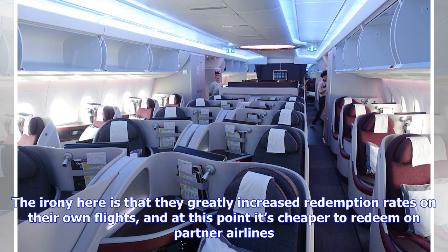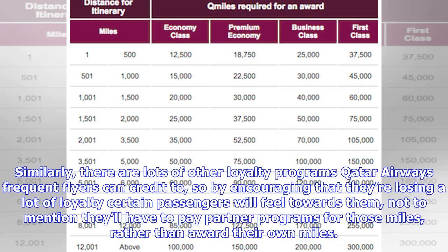The irony here is that they greatly increased redemption rates on their own flights, and at this point it's cheaper to redeem on partner airlines. Similarly, there are lots of other loyalty programs Qatar Airways frequent flyers can credit to, so by encouraging that, they're losing a lot of the loyalty certain passengers will feel towards them, not to mention they'll have to pay partner programs for those miles, rather than award their own miles.